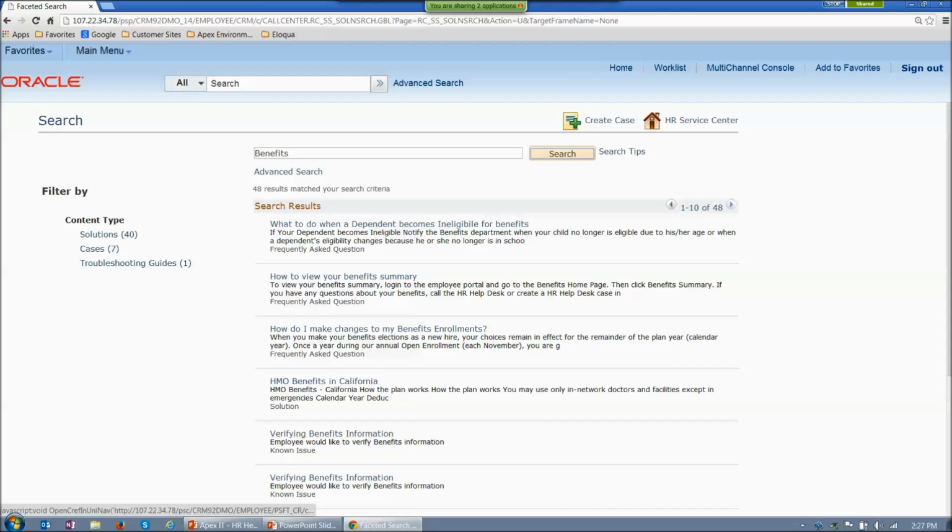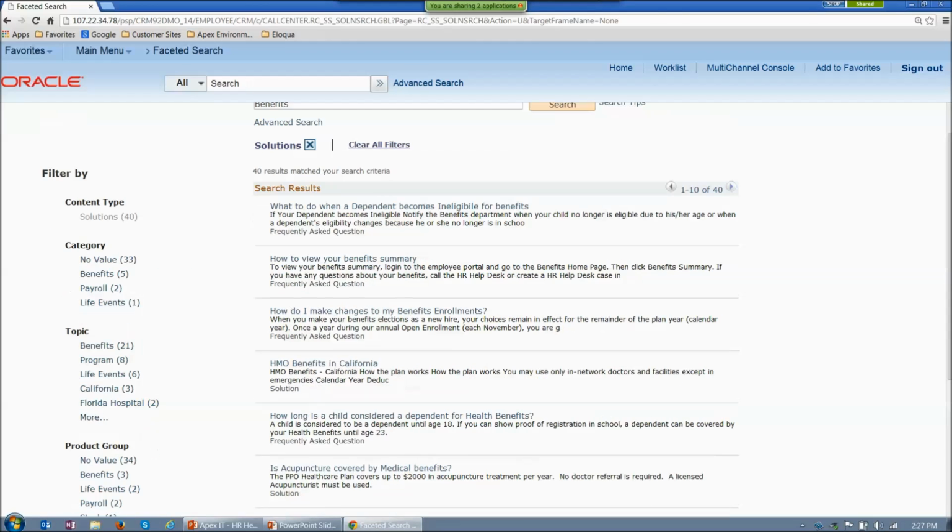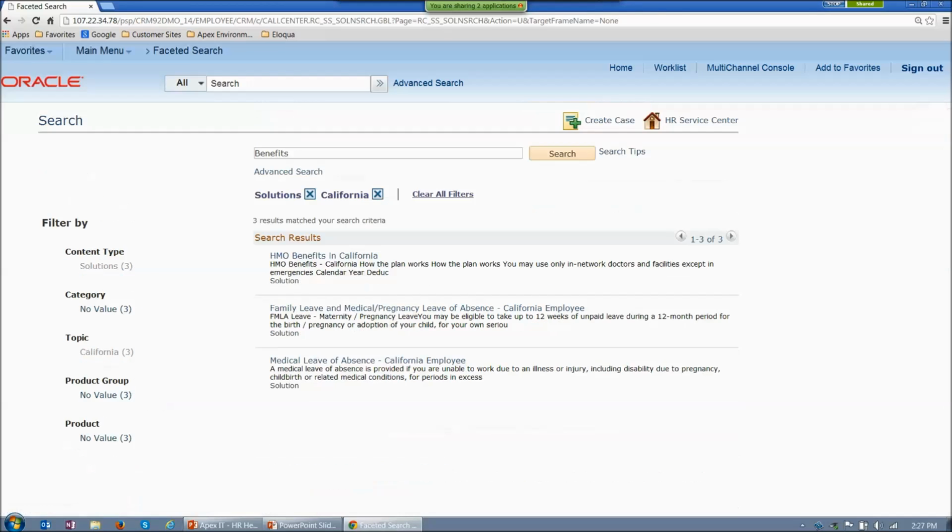Solutions, you can see there's some known issues here. You can include cases, troubleshooting guides. So these are scripts that an employee could walk through to help answer questions. If I wanted to click on solutions here, this Secure Enterprise Search has the capability of doing faceted searching. So I clicked on benefits. Maybe I'm interested in something that's in California. So I could click on California, and there it goes. It limited my search results based on that facet.